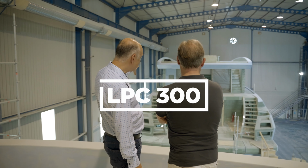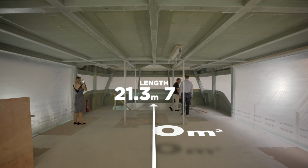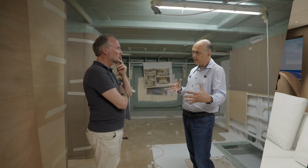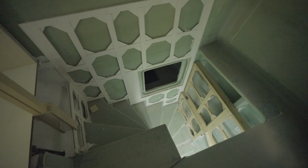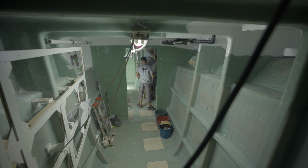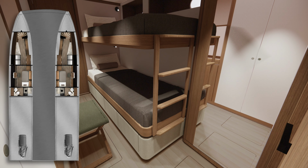First the LPC 300 though, so called because it has 300 meters squared of floor space. This on a yacht with a length of 70 feet and a beam of 29 feet. George showed me around the yacht himself, and it was, to say the least, different. Usually a catamaran places the cabins in the hulls of the vessel, making for cramped accommodation for guests. What is cramped for guests, though, is actually very generous for crew, so the crew quarters are positioned in the 2 hulls of the vessel.